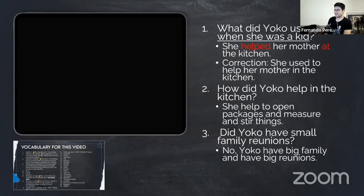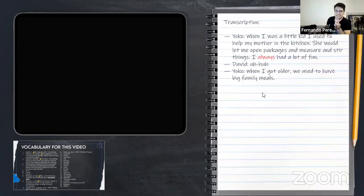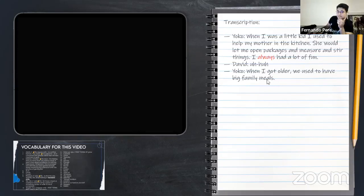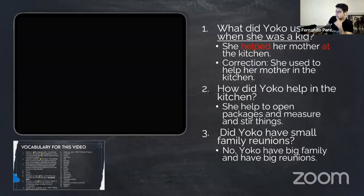You are very close, very, very close. So you understand, but let's keep information and copy paste information. What word is a synonym for big family reunions in this information? We used to have big family meals. Meals, the word meal is similar to reunion. So you should use copy paste.